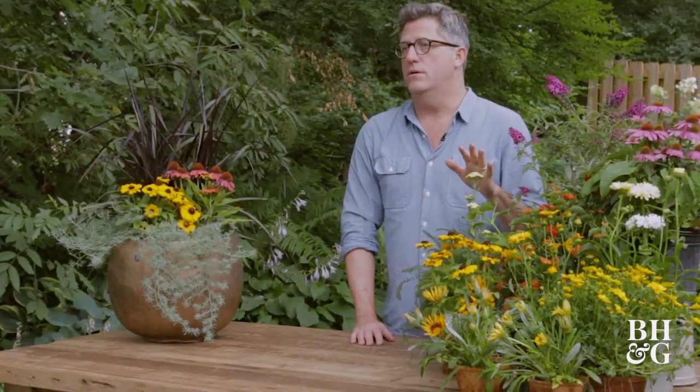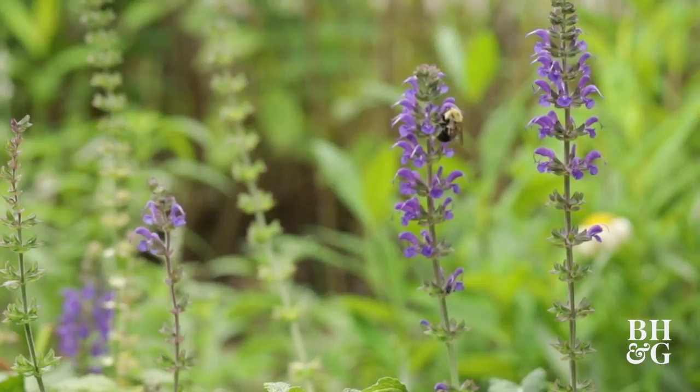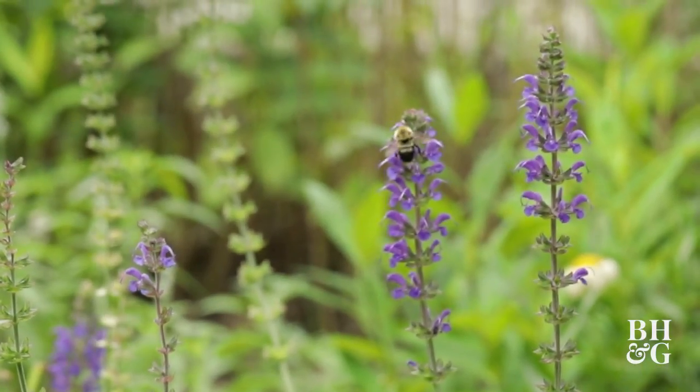Not all these things will sting you, and so if you are allergic to bees or wasps, you do need to be careful in the garden. But for most people, the biggest percentage of people and gardeners, they are not bothered by stings. So having these insects around really does make a great way to bring in nature into your garden.